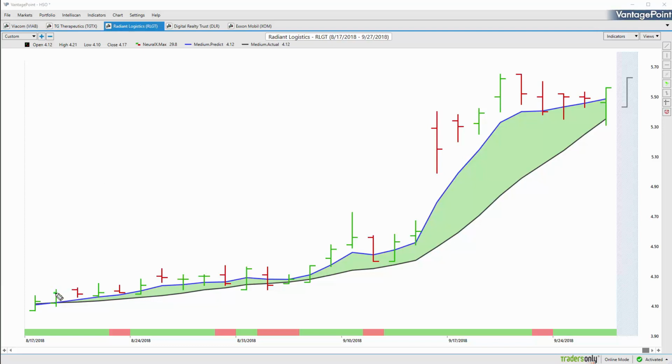Here we have Radiant Logistics, crossover to the upside all the way back here on the chart, neural index up at a 1.